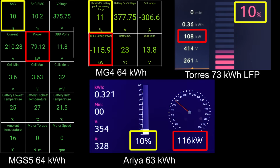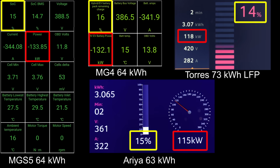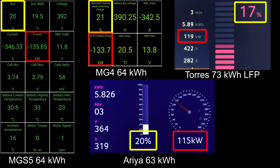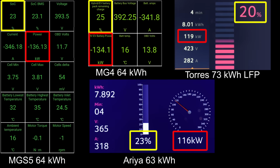You see that the MGS5 hits 135 kilowatt in the beginning, just like the MG4. Actually, the voltage is a bit low, but roughly there. And then the Torres has this flat curve. It's actually LFP, yeah, the only LFP in this comparison. And then the Ariya hits this 115 kilowatt in the beginning, but many times when I charge the Ariya it only hits 90 kilowatt, but at least now we get the 116 kilowatt.